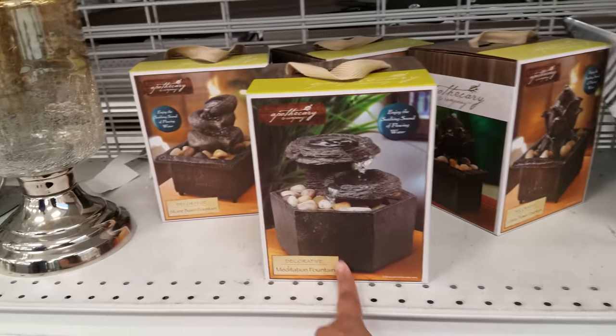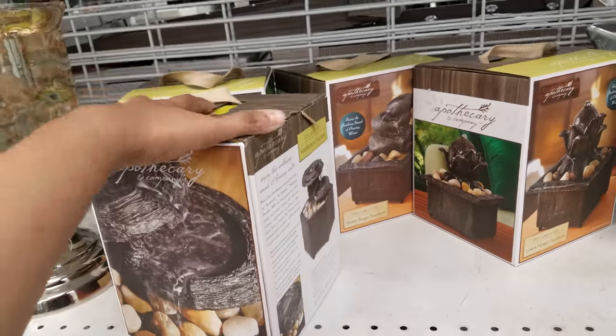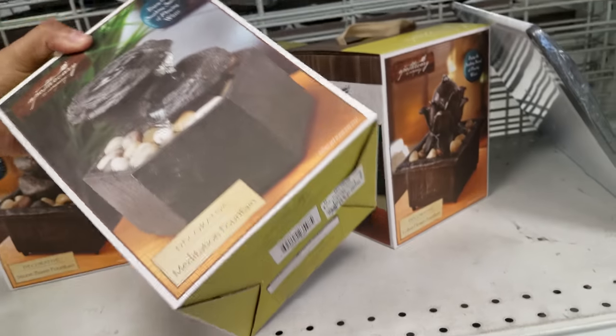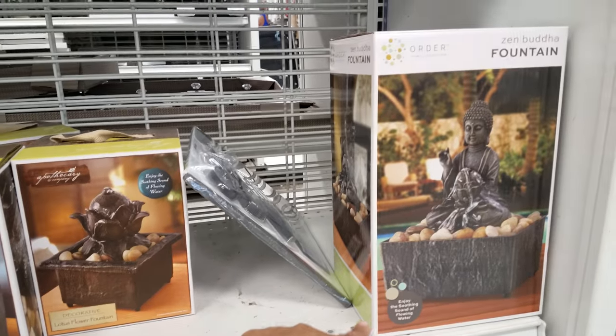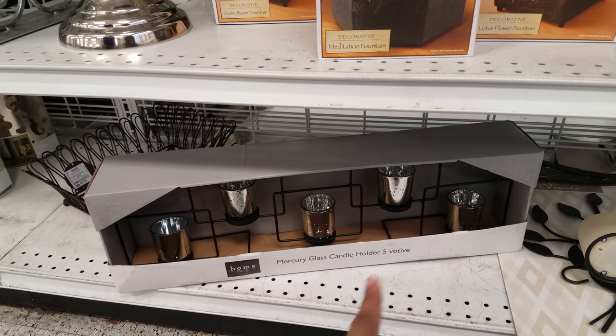I did find more fountains for people who like stuff like this. Meditation fountain. They want maybe the bottom. Yeah, they want $6. I'm pretty sure they're all going to be $6 here. And of course, we've seen that Buddha one already. Down here, we have a candle holder. We can hold 5.